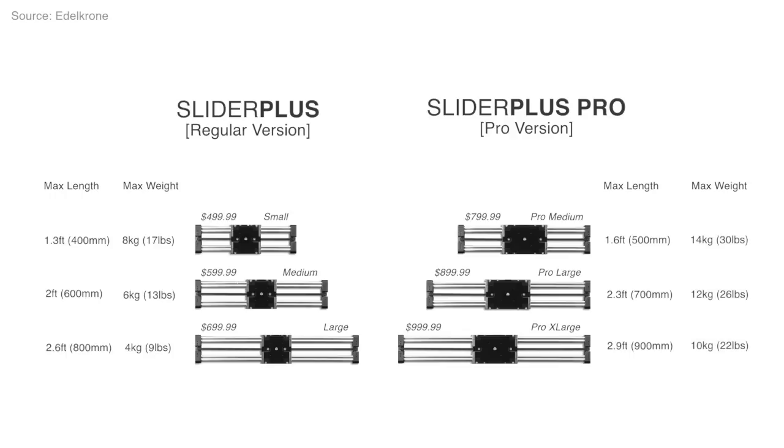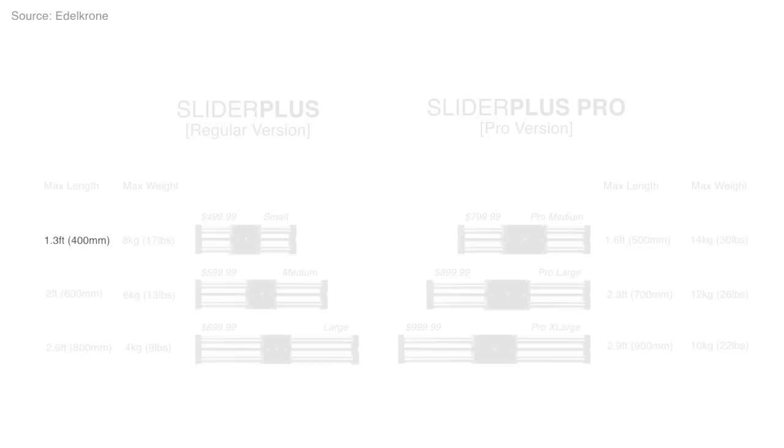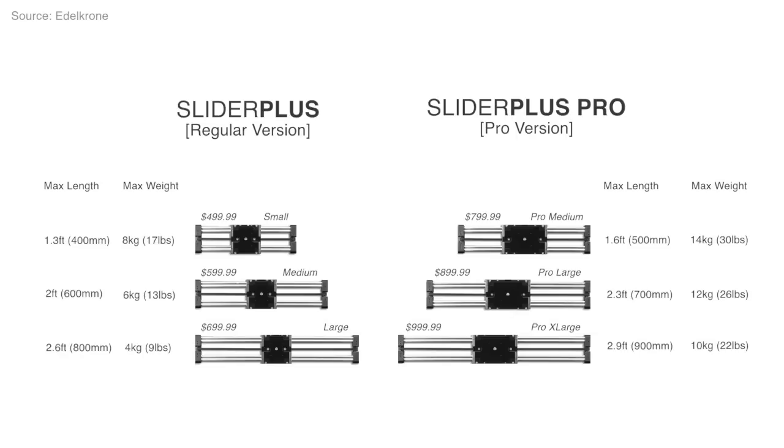The one thing to notice about these sliders is that the travel distance is inversely proportional to the carrying capacity, which means when you choose a larger slider, you're sacrificing on the weight carrying capacity, as the weight capacity is minimum on the largest slider and maximum on the smaller ones, and this is applicable even on the Pro versions. So it makes sense to first gauge the overall weight of your camera unit, including all additional peripherals, and then decide to pick the length that suits you best.